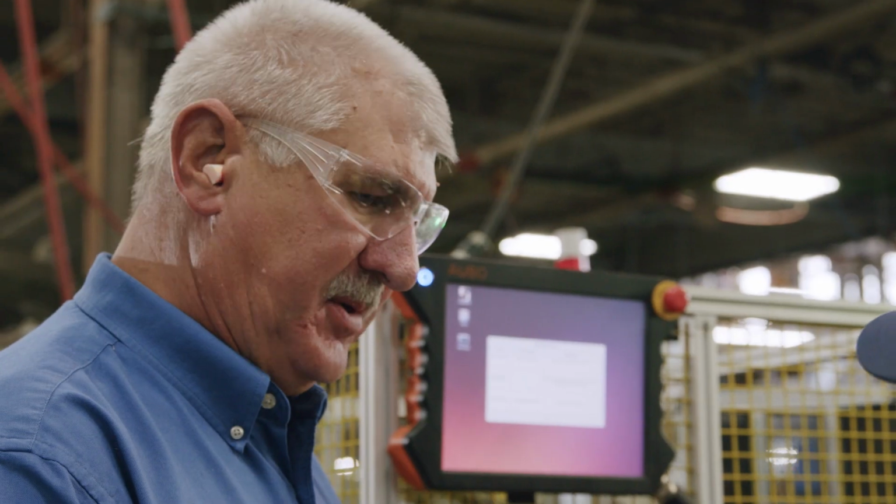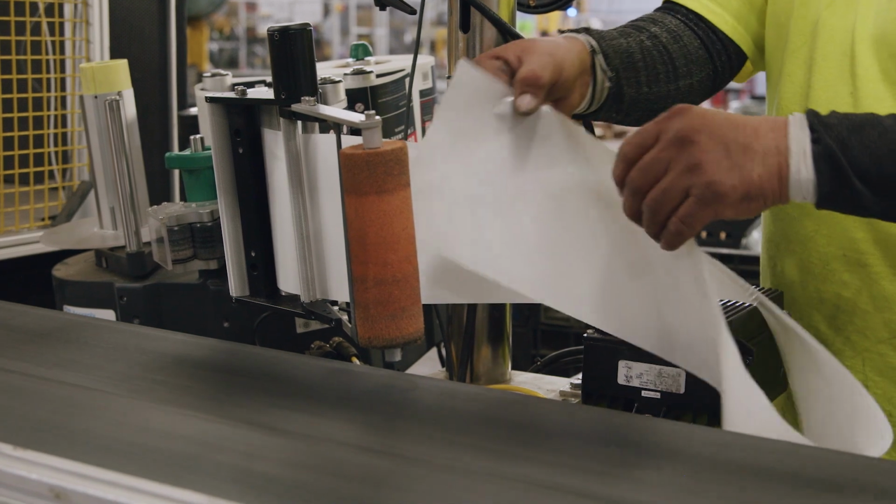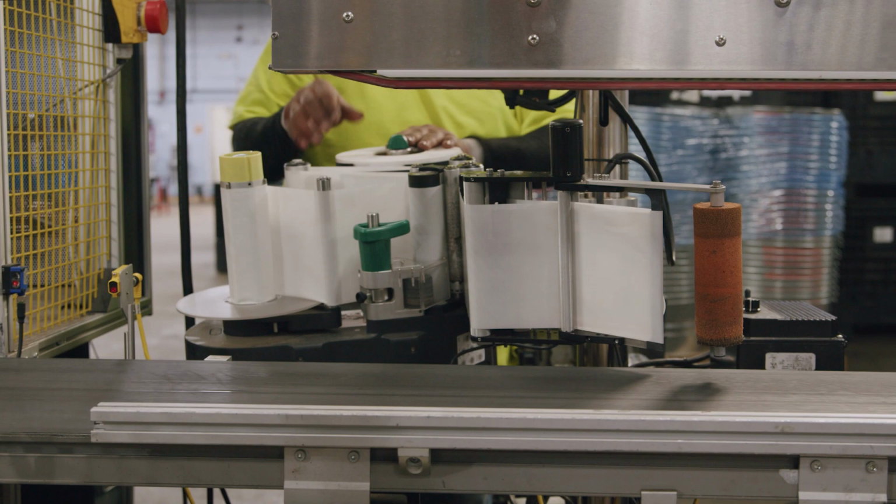Once the machine is set up by myself or Matt, the operator actually doesn't have to touch it at all. You just set it, forget it, and you're running. So whatever size we're running, we select that recipe off of the label applicator and they run that for the day and it just keeps running. The only thing they have to do is change out the rolls of labels.